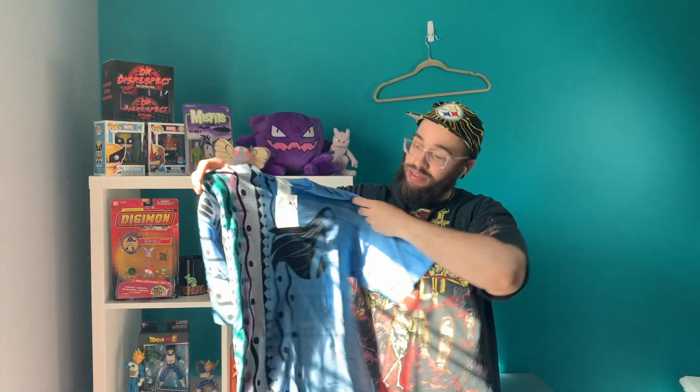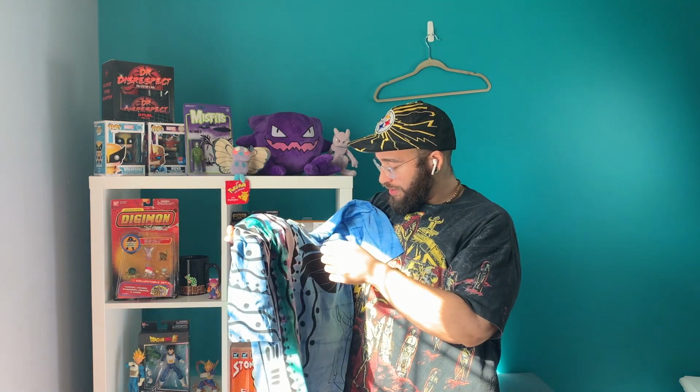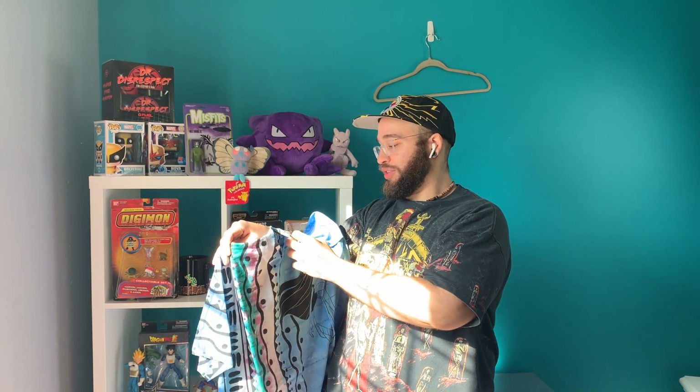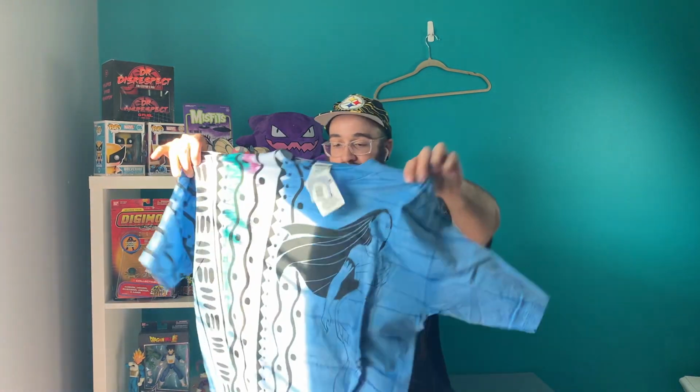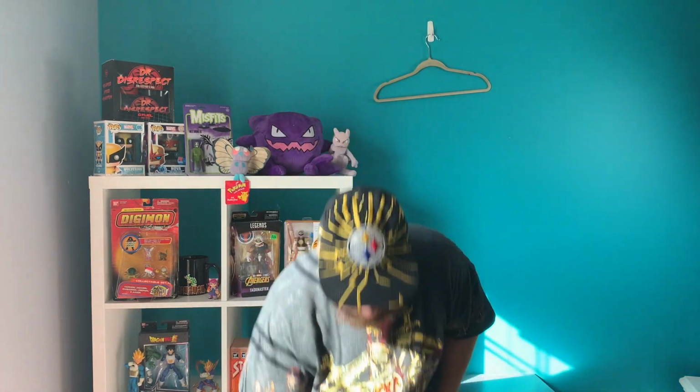This is on a Disney store. See here? It is all over print. Pocahontas, brand new with tags. Did I say Pocahontas? This is Pocahontas, right? Sure. This is Pocahontas. Pretty sure this is. Size small. This is like, I don't even know. This has got to be like a $200 tee here. Oh, it is Pocahontas. See? Yeah, it's probably like, it's got to be up there.